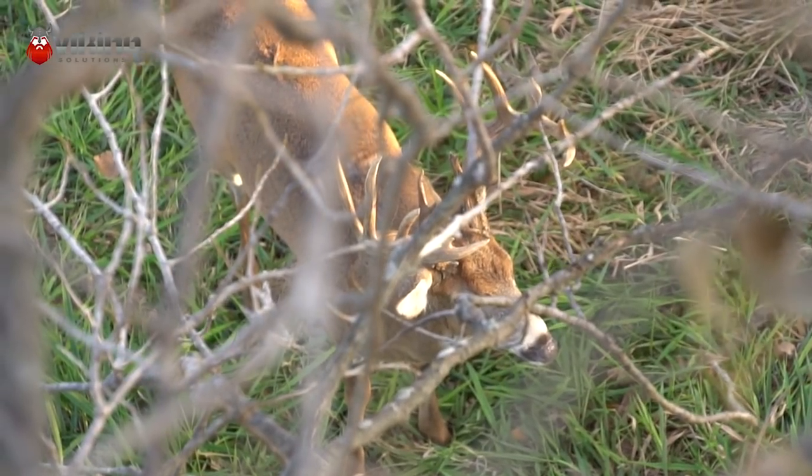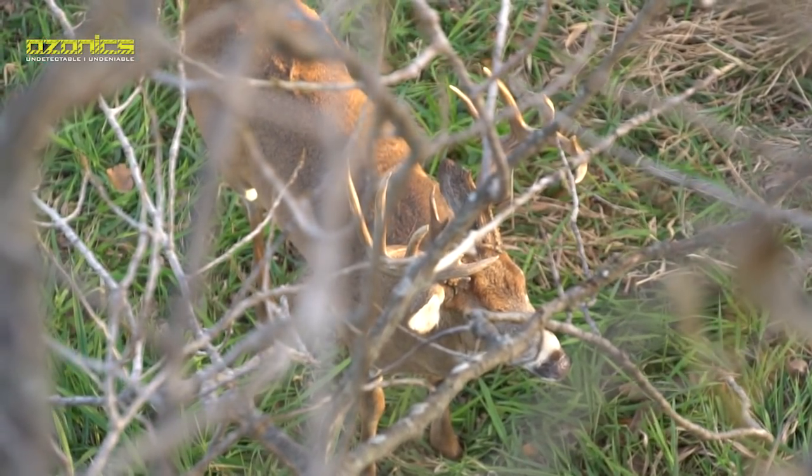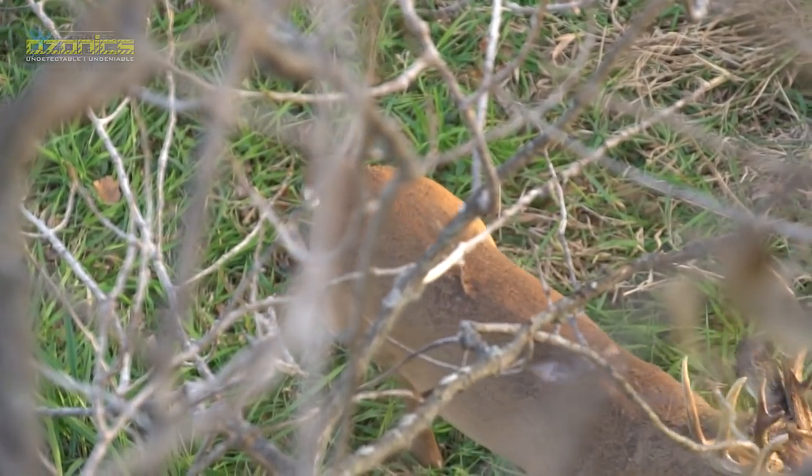And that buck right there is a deer that if he is only 4, he could be something special next year. And that's just how we want to start managing this farm, is just let those 4-year-olds go. I think we're in a good enough area that we can do that, and these deer might have a good chance of making it the next year. So that's pretty cool. That's a pretty awesome first encounter, 15 minutes into your first sit on the new farm. And you literally can't ask for anything better than that.